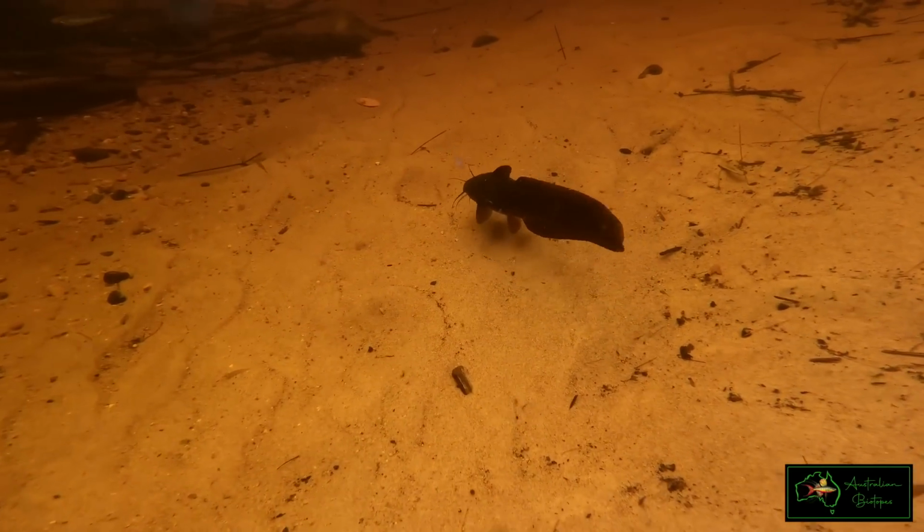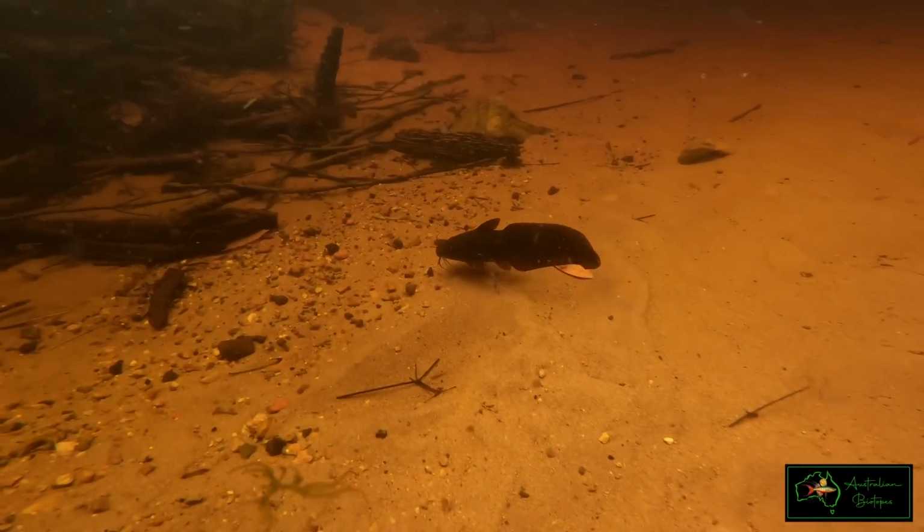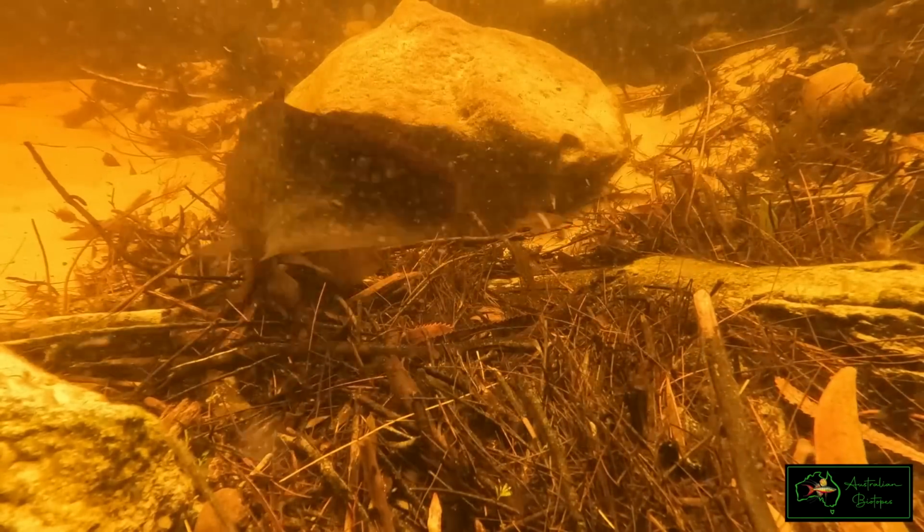There were plenty of these eel-tailed catfish in the creek, and they do have poisonous barbs on them, so you don't really want to step on them. And they often build these little nests out of driftwood, and they get a little bit protective over them as well.